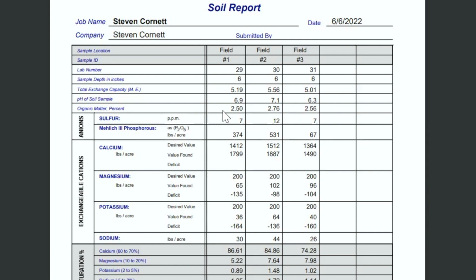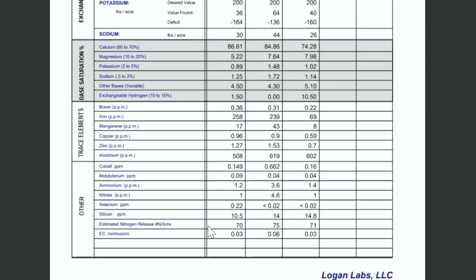So when I'm looking at organic matter, I'm considering this total exchange capacity, because when we can raise our organic matter, we can raise our total exchange capacity. But also when we raise organic matter, when you come down here to the bottom, estimated nitrogen release, we'll see that number go up as well, because a lot of our available nitrogen is stored in our organic matter. So these are some of the first things I'm looking at.